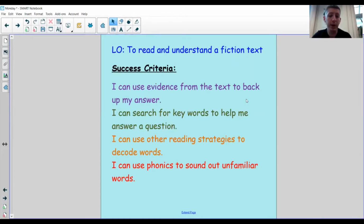And to be successful today, we're going to see if we can use phonics to sound out unfamiliar words. We're going to see if we can use other reading strategies to decode words. We're going to see if we can search for keywords to help us find an answer to a question. And we're going to see if we can use evidence from a text to back up our answers.